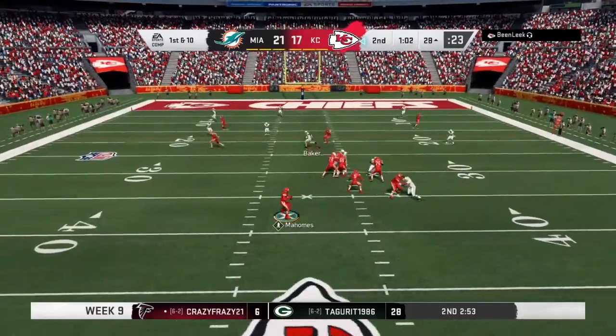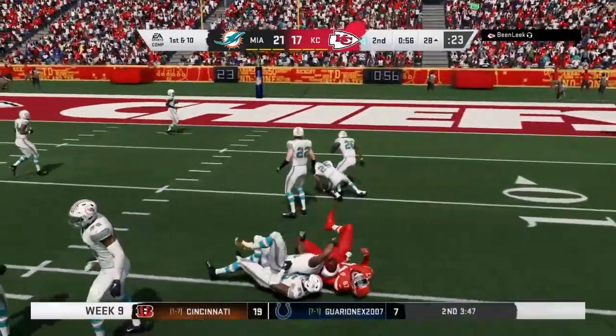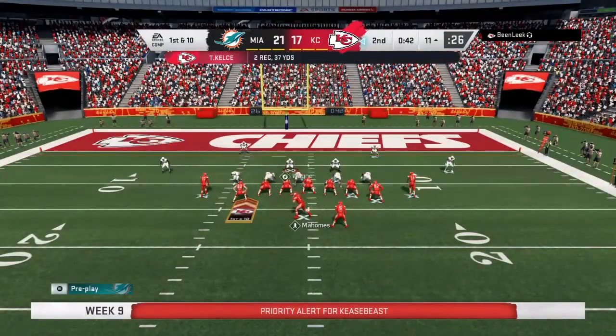Mahomes now on first down. It's Kelsey on the ground. And down inside the 15, shy of the 10. First down for the Chiefs. Solid chunk of yardage, 17 on the play.